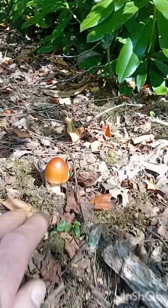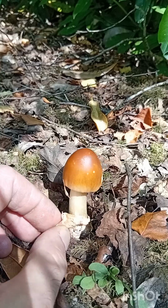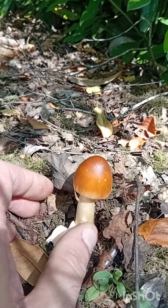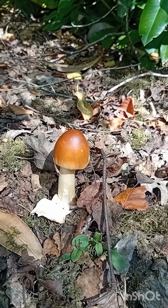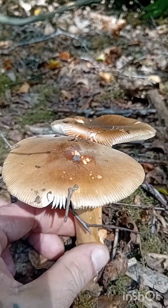This one's actually called the Tawny Grisette. That's the young one there, as you can see. He's come out of a little egg sac. I'm not going to disturb him. That's how they start off, and then they grow quite high actually. And then they turn into this. These are smaller versions, but that's what they turn into.